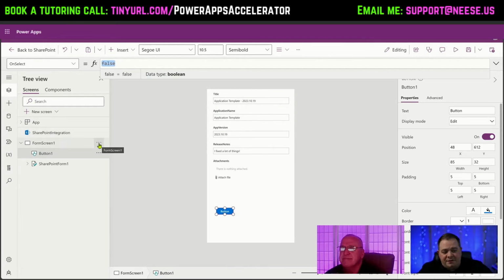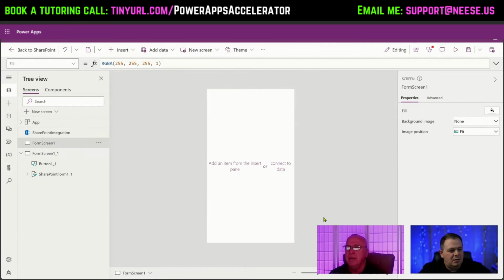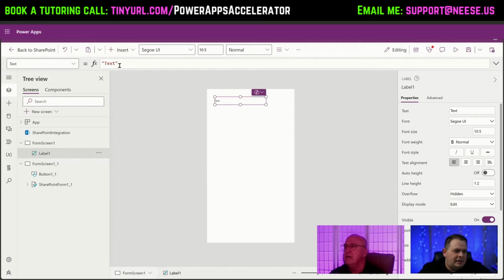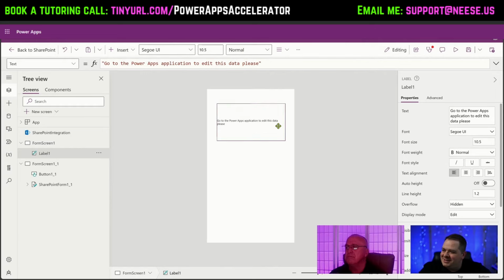The first thing I do, if I'm going to modify a screen a lot, I will duplicate it. Always do that, right? Just in case you want to go back to it. I'm going to go to screen one, and I'm going to go scorched earth on this and just delete it. I'm going to delete this button. And look at that. What does that do for us, Kurt? Well, that allows me to put a little label on here. And what I'll say is go to the Power Apps application to edit this data, please. Okay. That's how I use this. That's how I like it. I don't want people going to the SharePoint list modifying this stuff.